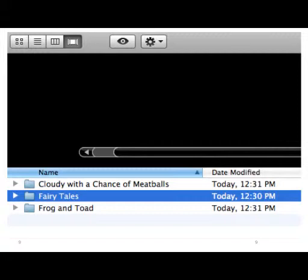Now there are all different views and all different ways that you can look at your files and formats. Look in the upper left-hand corner. Almost every operating system has something like this where you can see detail lists or a different organization. So you can kind of float between those to see what works the best.